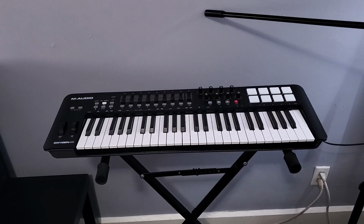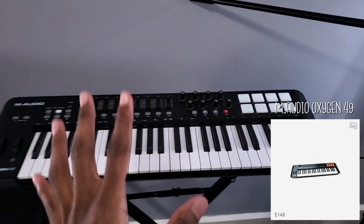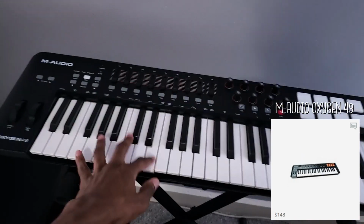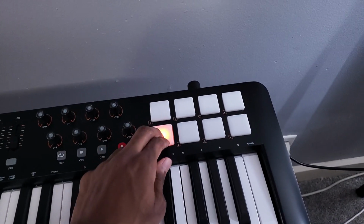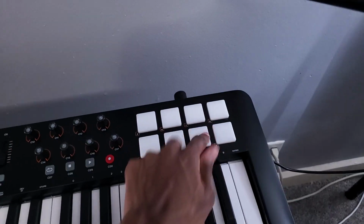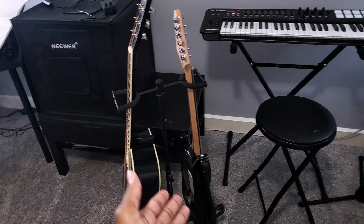This right here is the Oxygen 49 from M-Audio. This is an awesome MIDI controller. The keypad is really, really nice. Drum pads are kind of hard to trigger. They're not as comfortable as I thought they were going to be. Otherwise, it's great.